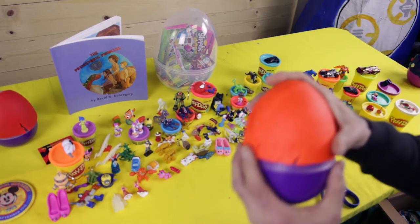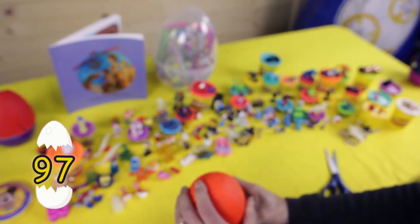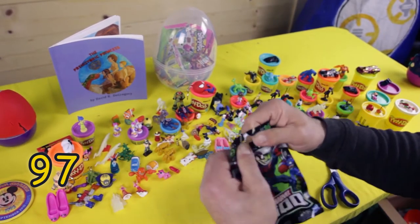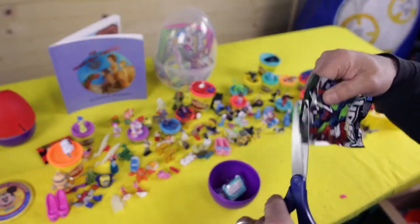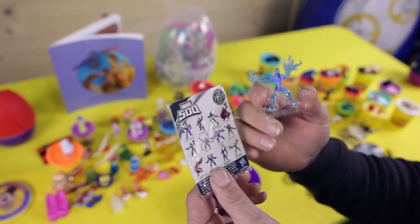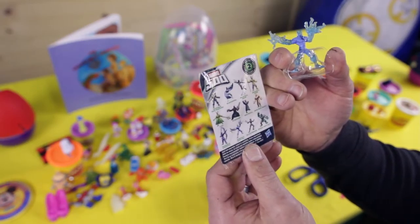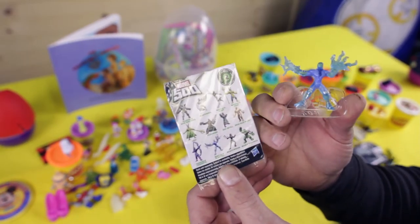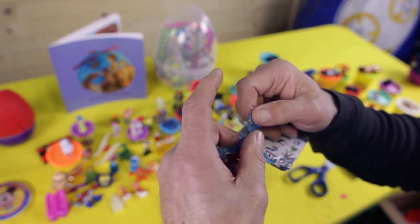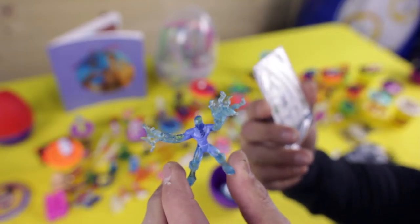Okay, we're gonna grab the purple egg with the orange top. And marble. Pretty wild and crazy. This is Electro. Now Electro, if I'm not mistaken, can shoot out lightning bolts or electricity, something like that.